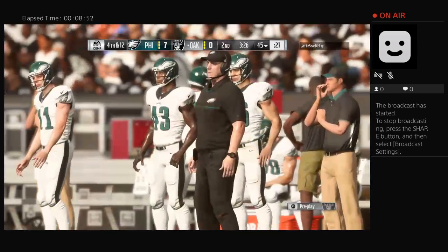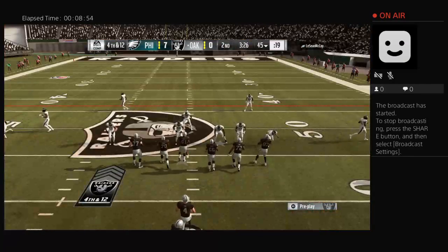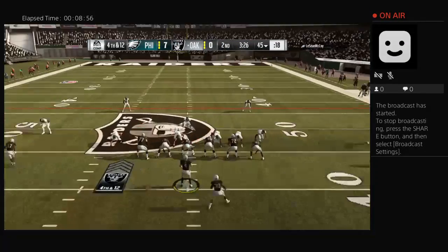And no move to pull Carr and the offense off. They're going to go on fourth down.